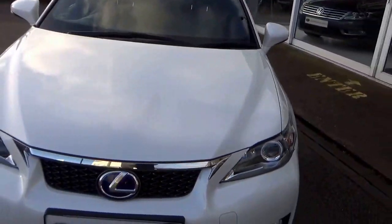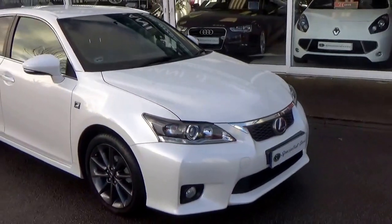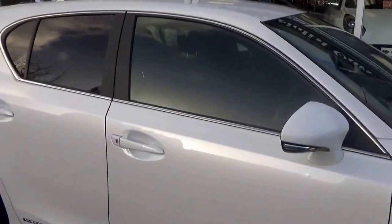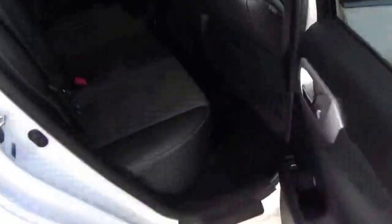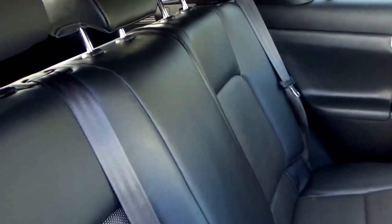So it is a hybrid. Electric, petrol, free road tax. Great looking car, rear privacy glass. Gorgeous black leather with the white dots in there. Beautiful all round. No damage anywhere, no scuffs, no tears, no burns or anything.